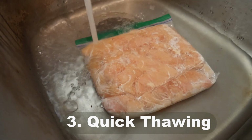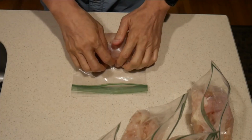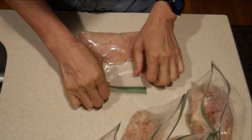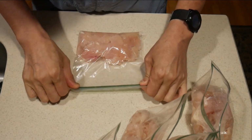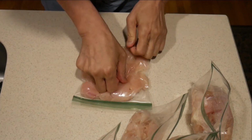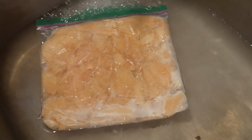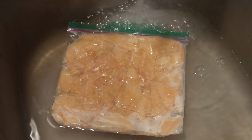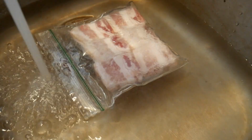By distributing them into 8-ounce portions, you can freeze them in Ziploc sandwich bags. This will allow you to spread the ingredients into a thin layer. So when you're ready to thaw them out, they thaw very rapidly because of the large surface area. For most meat ingredients, I'm able to thaw them out in less than 10 minutes in a sink of warm water. This will allow you to have meat anytime you want.